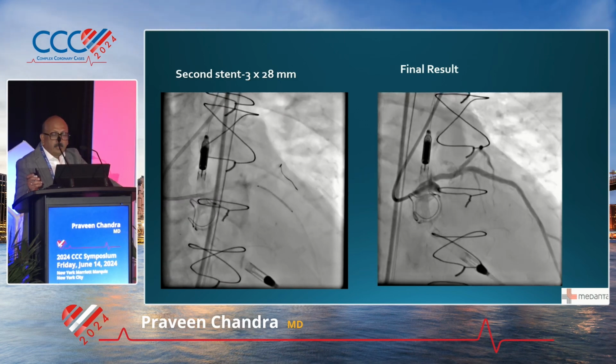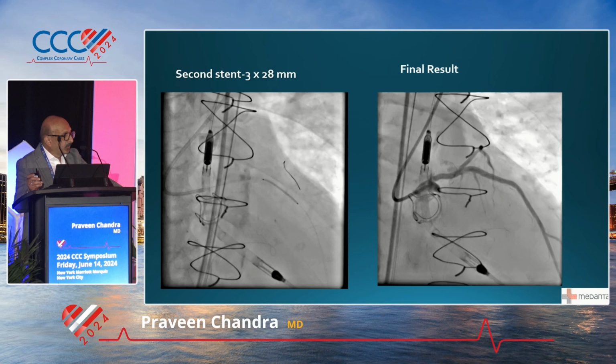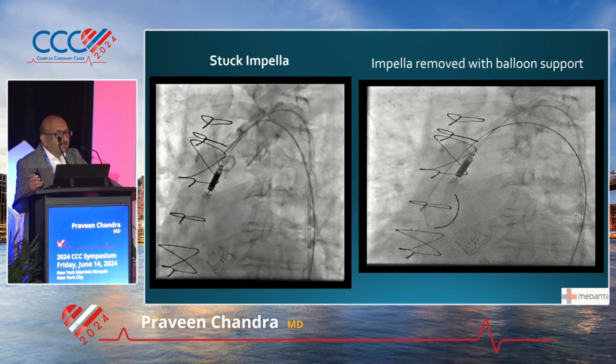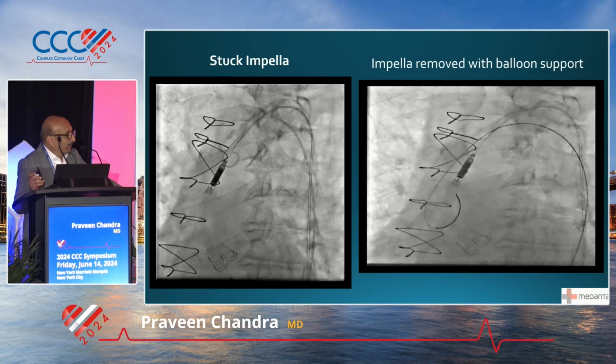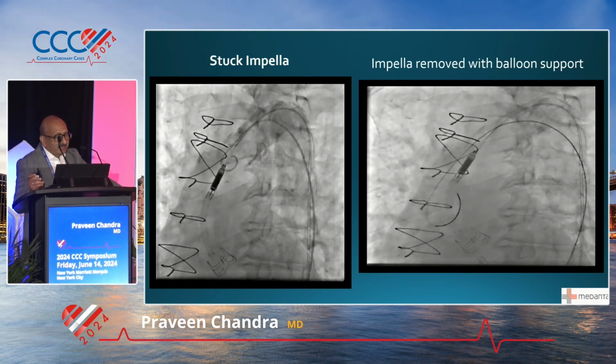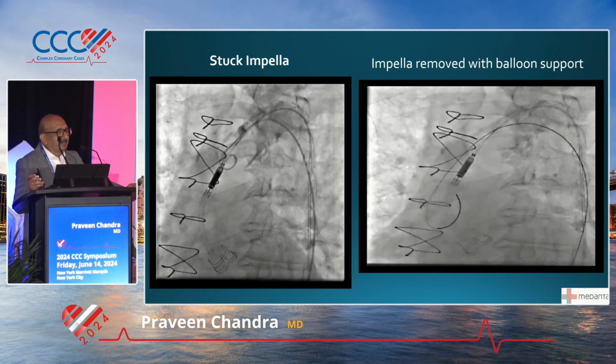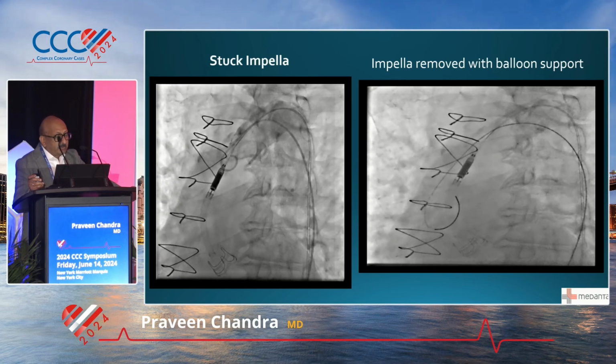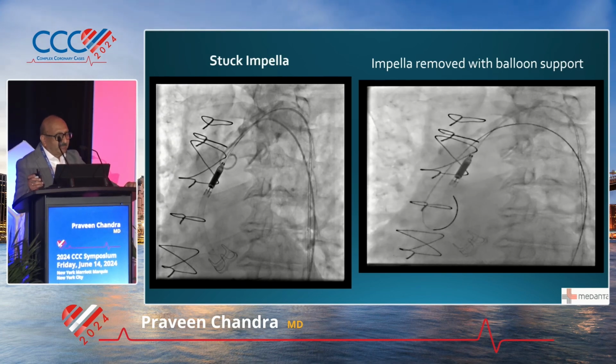We were very happy that this case was successful, and in 10 minutes we should be out with no problems. But then what happened was that the Impella would not come out. In this 88-year-old gentleman, the Impella is not coming out. We had no idea what to do, and so we kept pushing, pulling, everything.